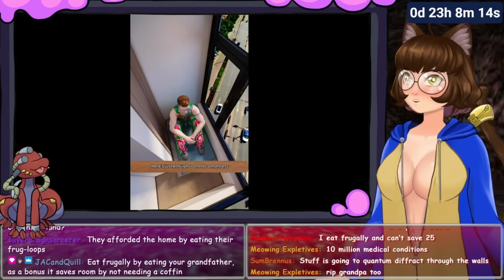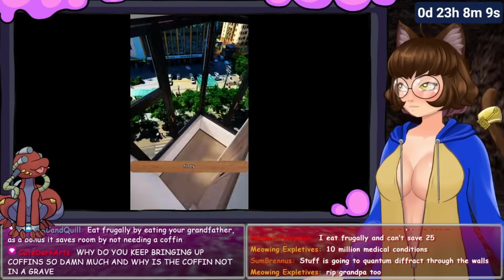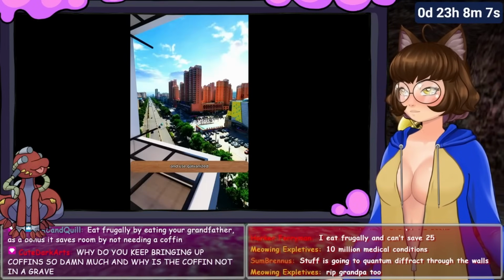Just enough room for a mattress, which he sits on to sleep. Now, let's see how he can turn this into a fully functional house. Firstly, remove the original windows and use galvanized square steel.